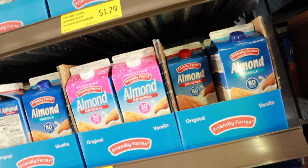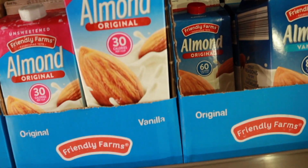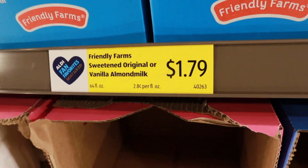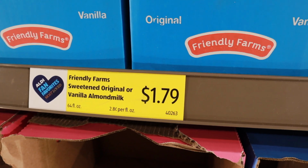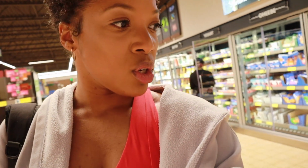So it looks like ALDI have their own brand of almond milk. I don't know how this tastes, but hey, it's only $1.79, which is like half the price of almond milk at regular grocery stores. You guys, everything in here is super duper cheap. I might have to start shopping here, for real.